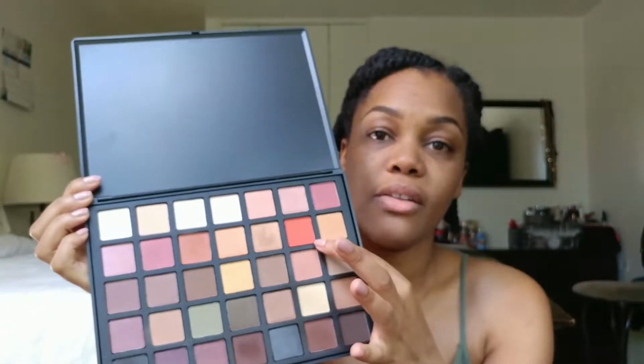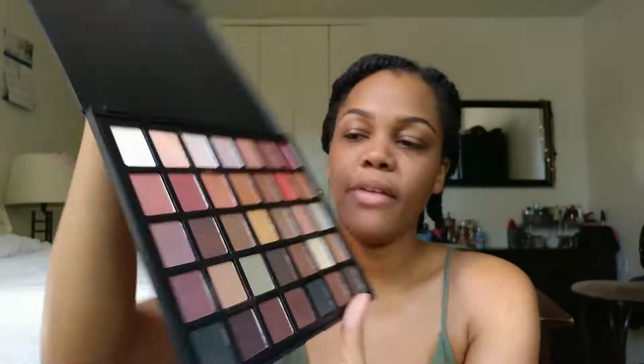And I wanted to use this today because it has this really pretty orange color right here that I want to actually use for this makeup look. I've used it a couple of times. Pigmentation wise, it's okay. I've used better, but it has a mixture of everything.